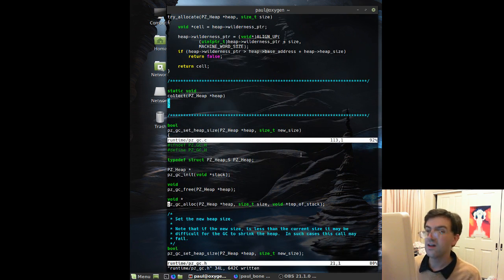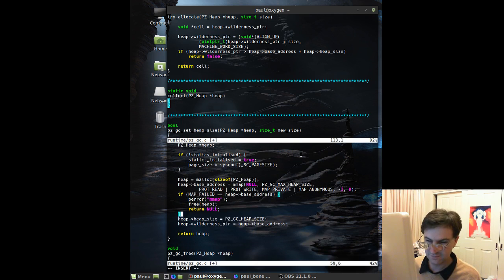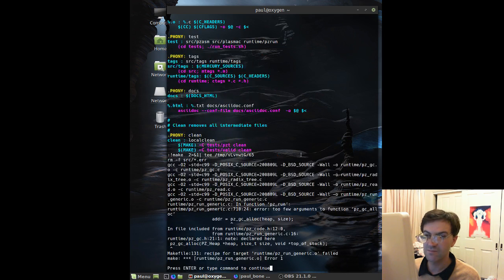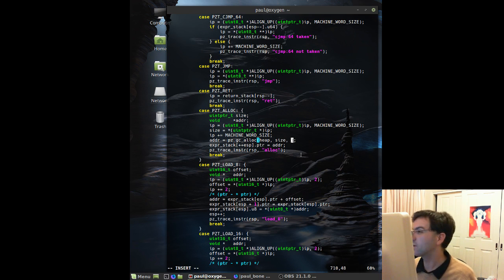Yeah, that'll do. Let's do all these. Void pointer stack. Where we calculate the address at the top of the stack. So we take the address of the expression stack, offset by the current stack pointer.